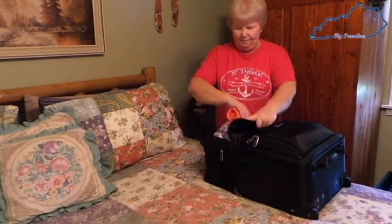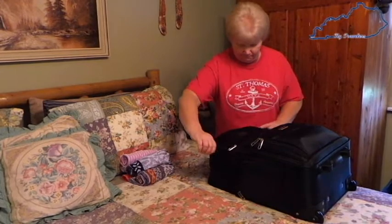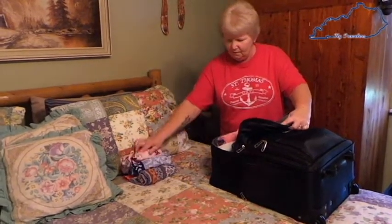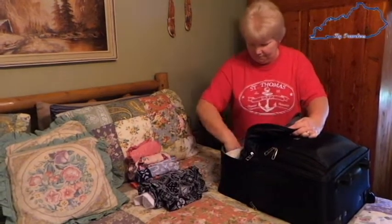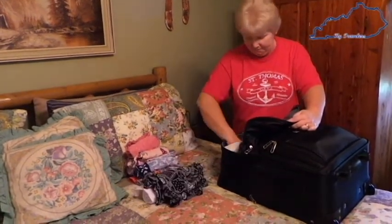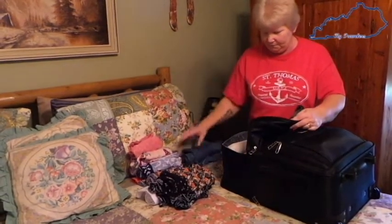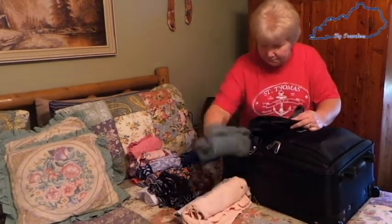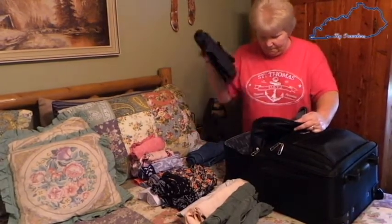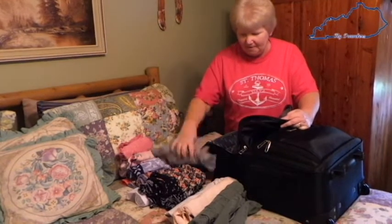First of all, four shirts. Six shirts. This is a pair of dress pants and a shirt. This is a dress. It's all for formal night. I have shorts, pants, the beginnings of pajamas, or pajama bottoms anyway.